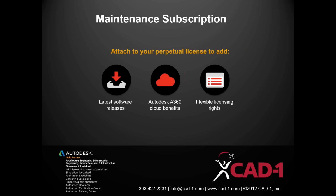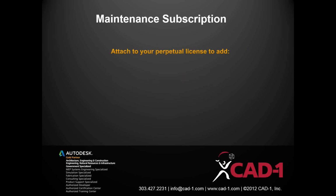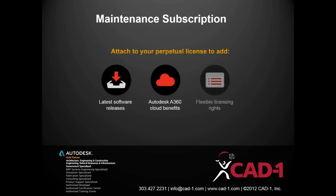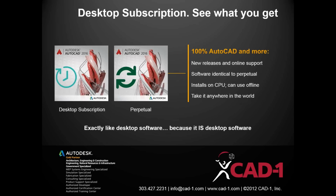Now, I want to stress something because we're using the word subscription a lot. Desktop subscription means rentals. Maintenance subscription is maintaining your perpetual license, and that's a subscription we've had for years now. The desktop is relatively new. When you're thinking about the licenses you currently have, where you buy the software and install it and that's it, you're thinking perpetual license. What Autodesk is changing to from here on out is that you won't be able to buy perpetual licenses. From February 1st next year, you'll get desktop subscriptions, or the rentals, for all new seats.